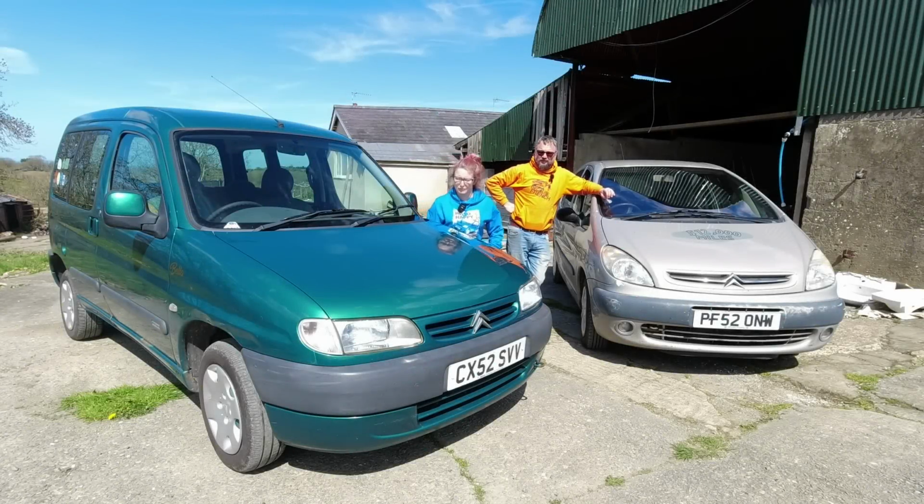They are pretty robust vehicles. You will have to look after them. Stuff will wear out, rear suspension, etc., but they will just keep going on and on if you actually look after them. So there we go. That was the head-to-head I've been looking forward to making for a while now. But which one is best?